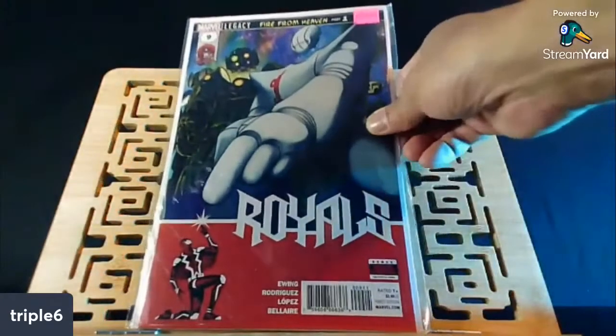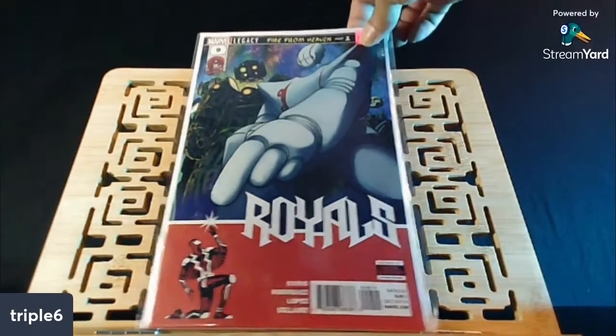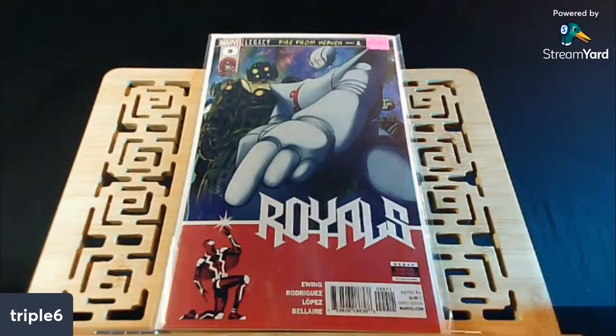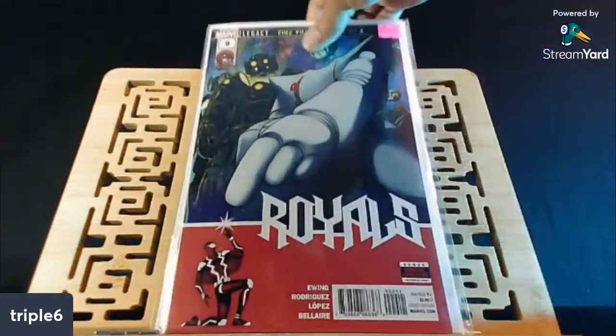Shown this before. This is that Royals number 9, since they're bringing in the Eternals. Who was it that showed up? I can't think of what they're called off the top of my head, but there's some beings that are on that same line, and this is the first appearance of them. And like I said, I've shown this book before. I picked up a couple of those.